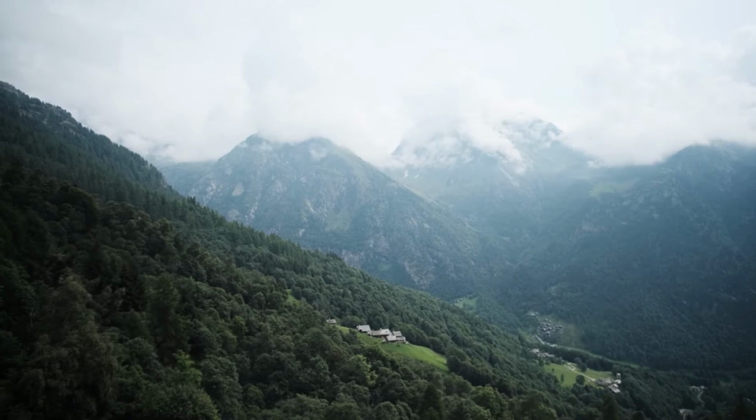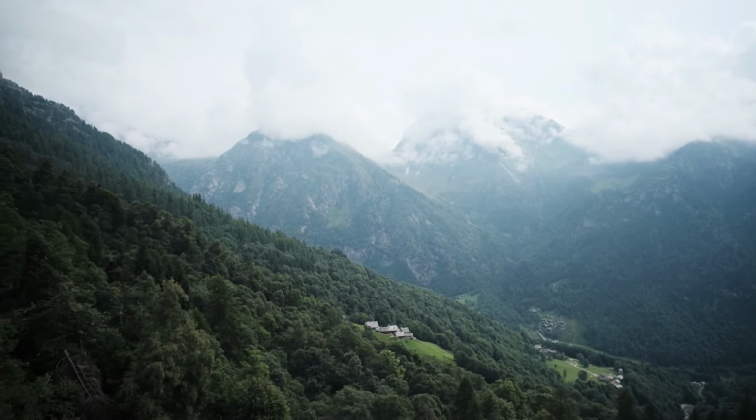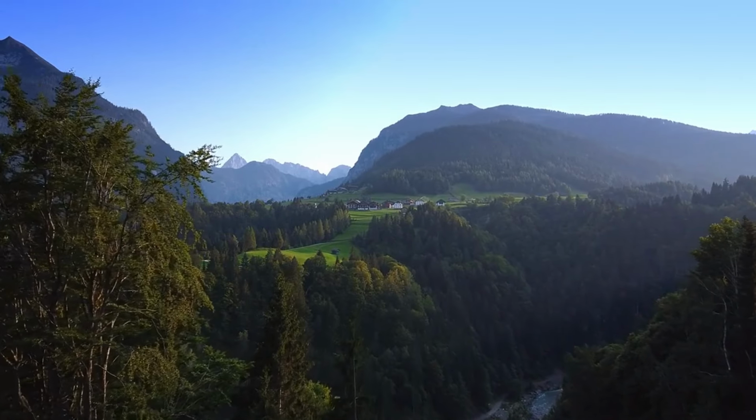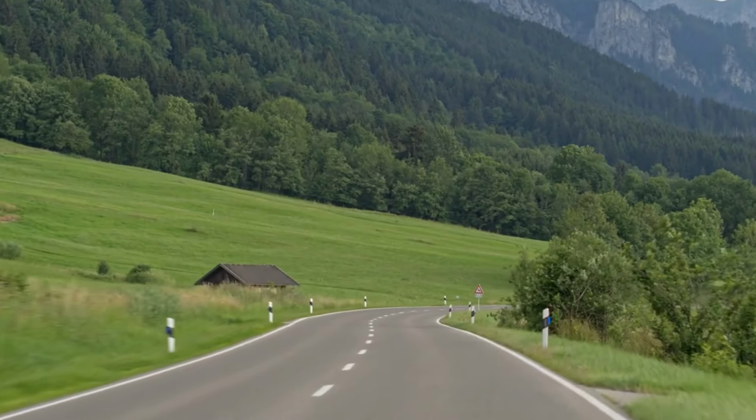So, when will you answer the call of the mountains? When will you lose yourself in the magic of the Bavarian Alps? The adventure of a lifetime awaits.